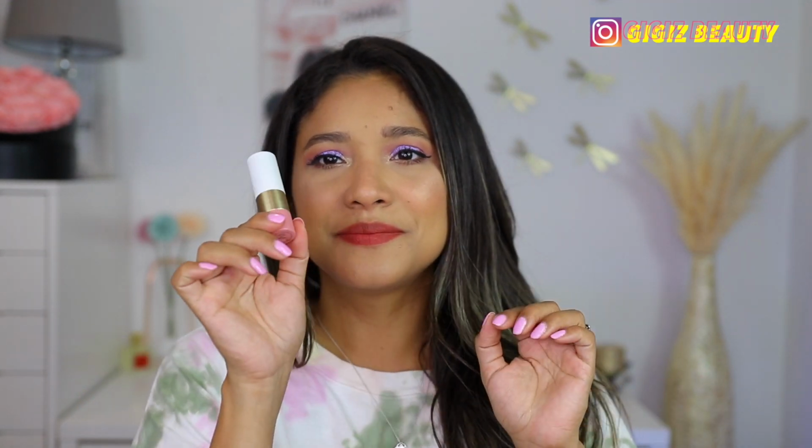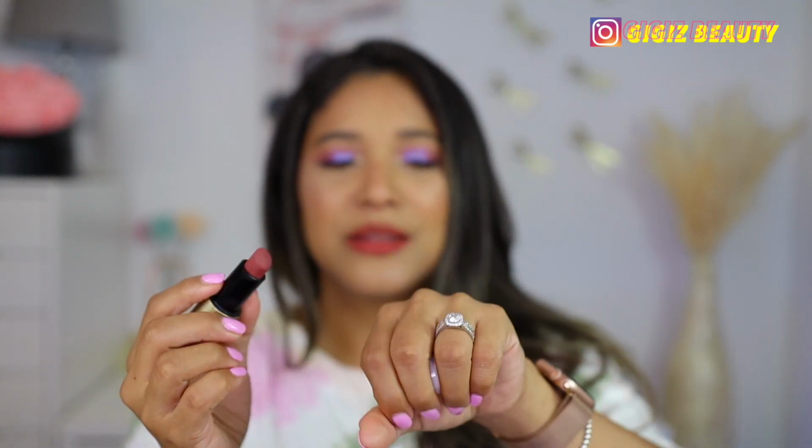I am so impressed. As soon as I put it on, I have to tell you that it reminded me of the Hermes lip balm, the overpriced lipstick. This is in the shade Rose 10, and this is what Rose 10 looks like. So let's swatch it beside this one. Yeah, they're very similar. Okay, hold on, I'm going to swatch it right here.